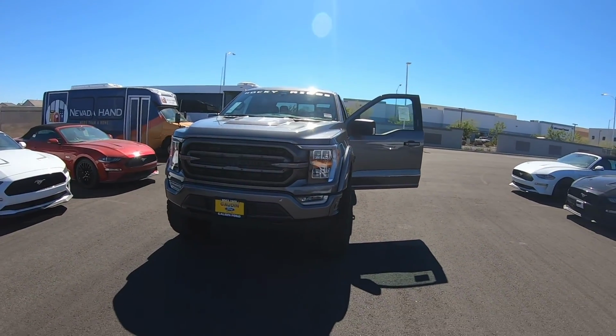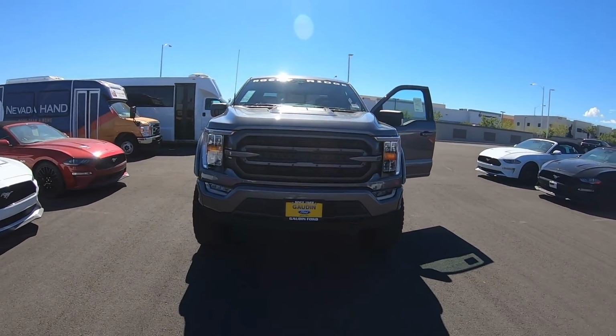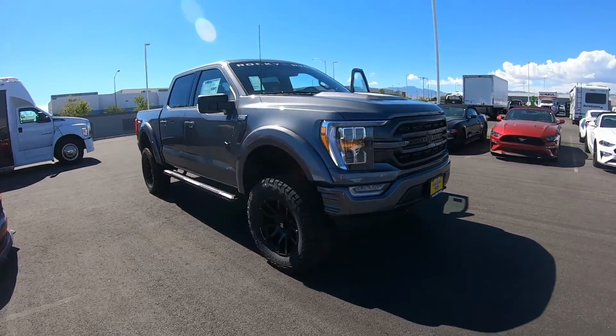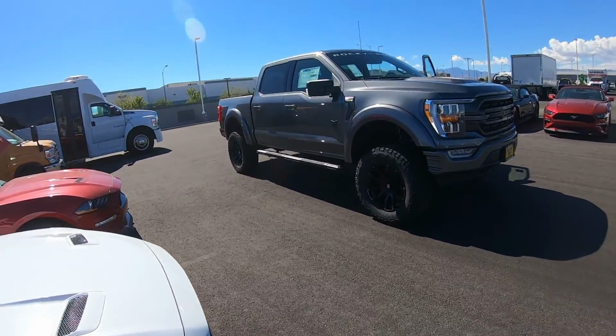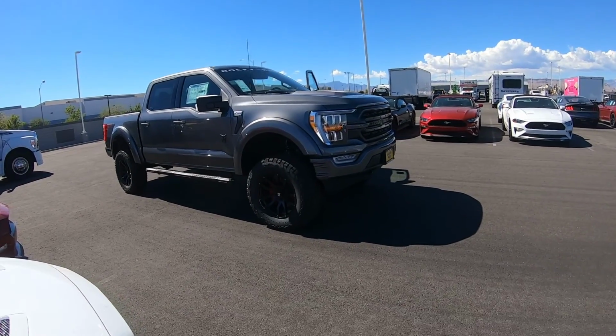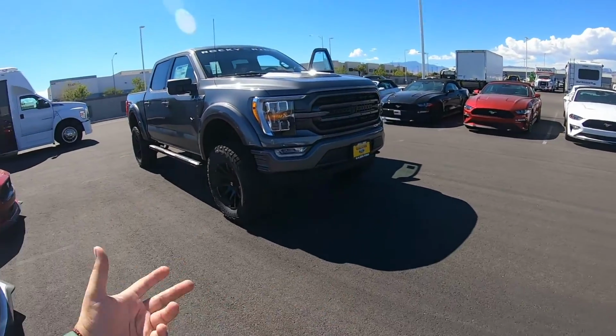So I think that's going to be pretty much it. Just a quick overview of the Rocky Ridge F-150. It is a nice truck. I do like it. This is definitely a better deal when it comes to all these aftermarket modified trucks, because, as we said, and you guys are probably tired of me saying this, it is a really nice truck.